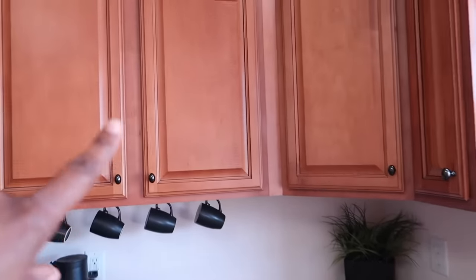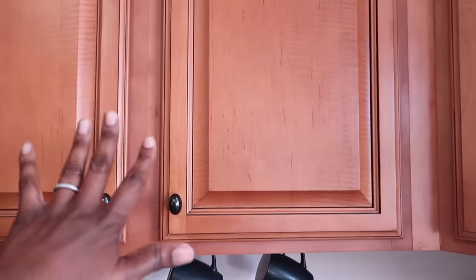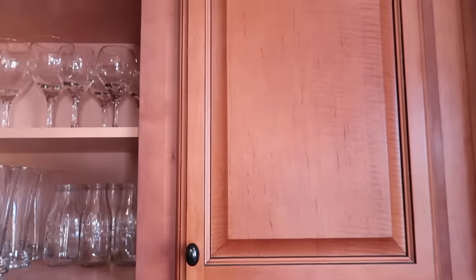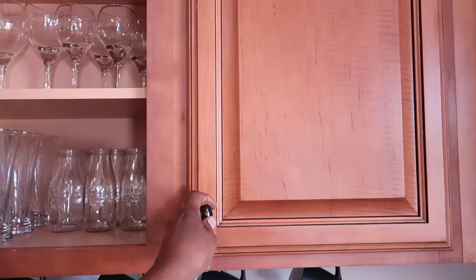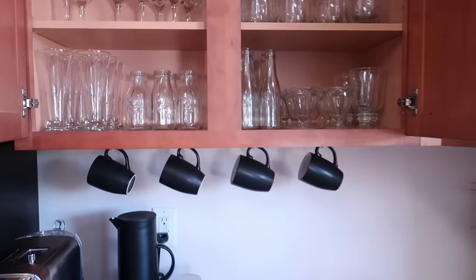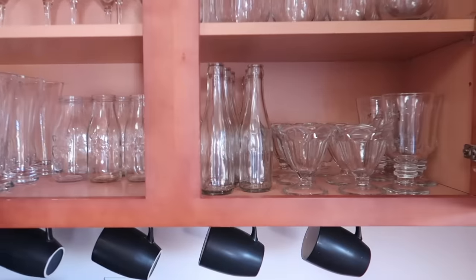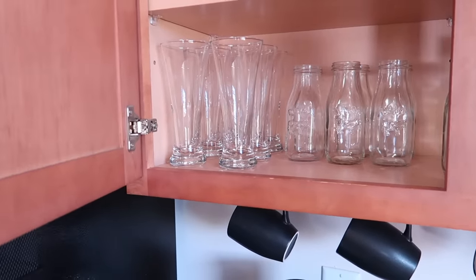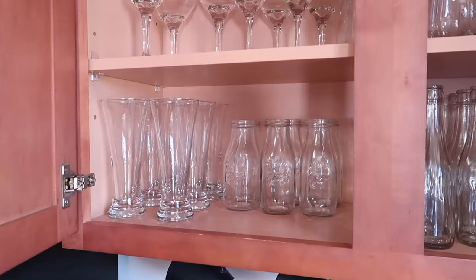All right, guys, so we're moving on over here. Don't judge me. This is a lot of stemware and glassware. I do know, but let's take a look. Nothing has really changed in this cabinet. I have gotten rid of a few glasses, but for the most part, you guys probably can't even tell. I still have a lot of glassware.